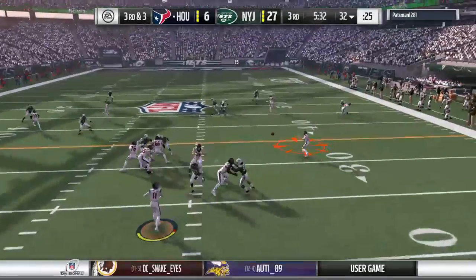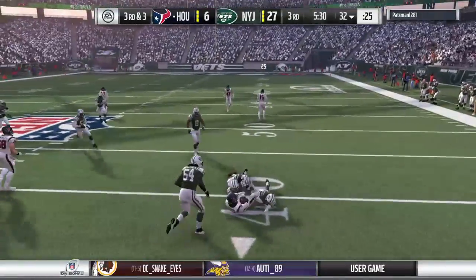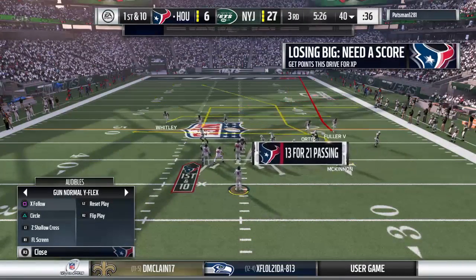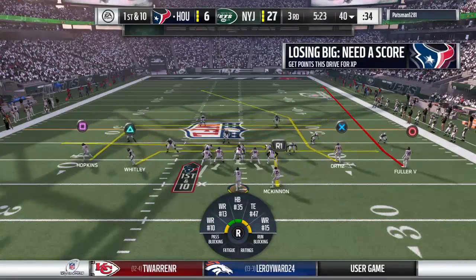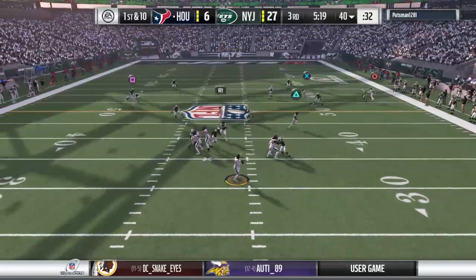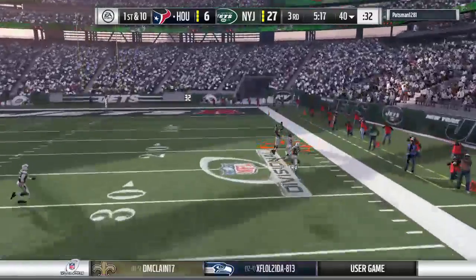Taylor now to throw on 3rd down. A dump down to McKinnon. And he will have a first down here at about the 40. It goes as a gain of 8 and it moves the chains. And now they're in the hurry-up. There are a lot of tough routes to try and cover when you see a runner come out of the backfield and run this angle route.